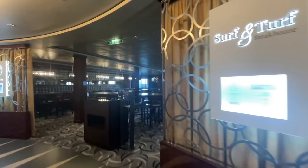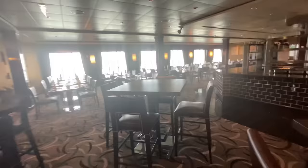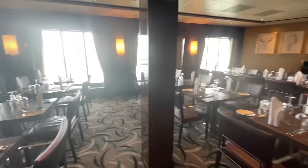We were never sure if this area was an overspill for Aperitif bar or for the restaurants. Perhaps it's used to cater for all of those things. Eating at Surf and Turf restaurant comes at a surcharge. You can check out my vlog 1 week on board Marella Voyager to find out more details about this and the other dining venues.